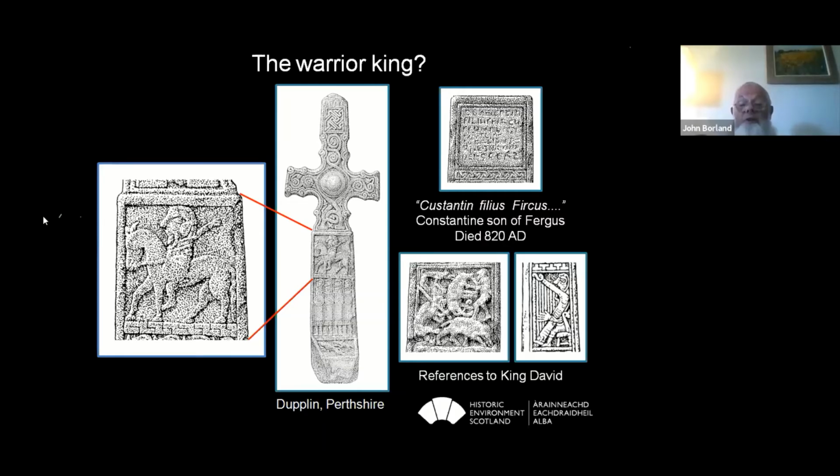Also on the sides of the shaft of the cross, we've got these visual images referring to King David, the biblical King David. He's the king to be associated with. He's a warrior, he's fearless, he's a defender of his flock. He's a poet and a musician, but also importantly, he was anointed by God to become king. So that's an important connection that various kings thereafter want to be associated with, that sort of holy claim to a throne.